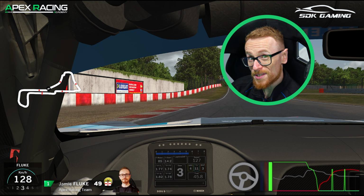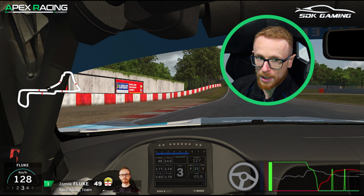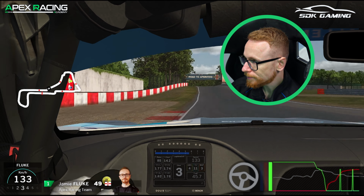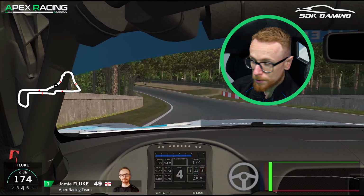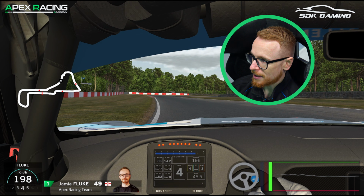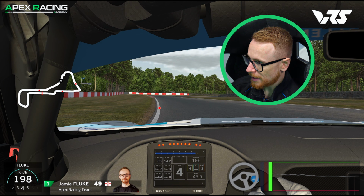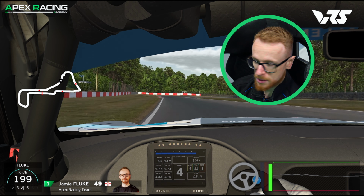Making sure that the car lands as flat as possible to maximize our drive up and then back down the hill for the second of the chicanes. Track limits here on the way out, generally not too much of a concern. So up and down we go to the very challenging second chicane here. So pretty much as soon as the track levels off, straightens out, we want to get then onto the brakes.